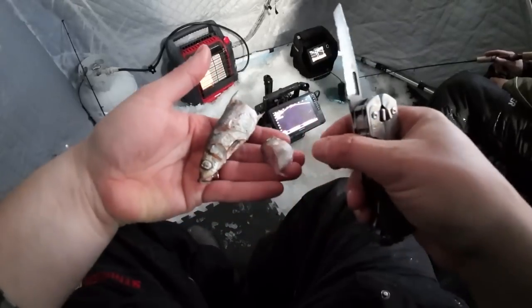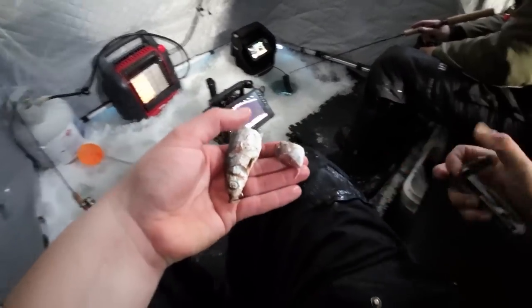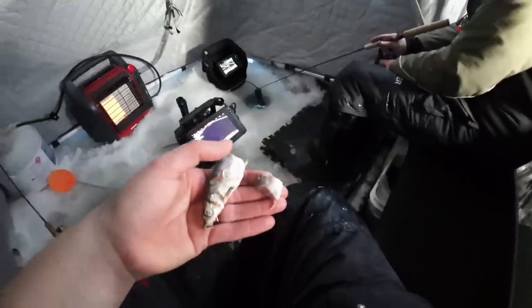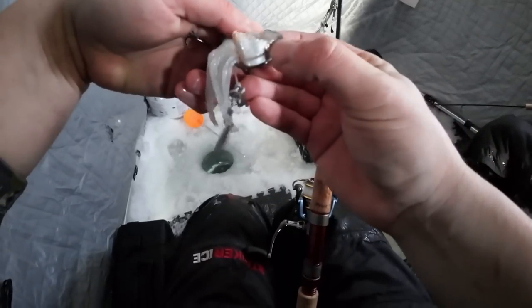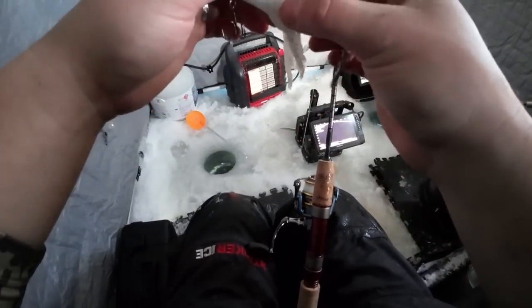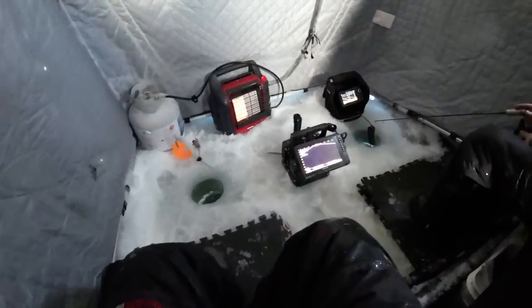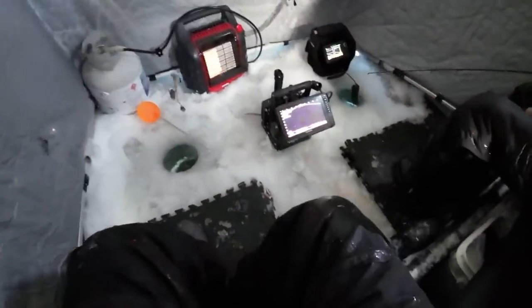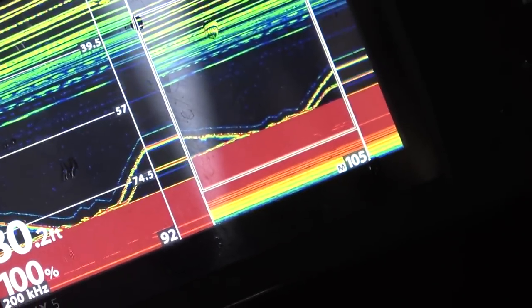So for bait, we're just cutting up pieces of these minnows that we bought at the bait shop, hooking them onto the back of the hook just to give it some extra flavor. And yeah, just like this. Putting it onto the hook, some flavor. I'll spin around, good to go. Check my line for abrasions. No, we're good. Yep. Go back down.